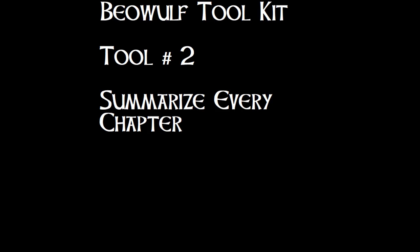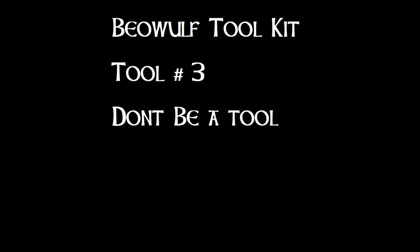Tools 1 and 2 are the tools of all tools. If you make notes on each character and write summaries of each chapter, you will be able to finish Beowulf in a day. But if you don't, you will read it 6 more times and still not understand. Please remember, make notes on characters and summaries on chapters, and the book won't be so bad.